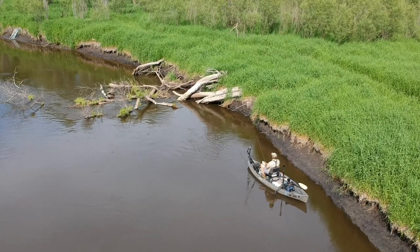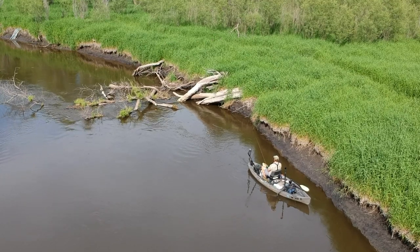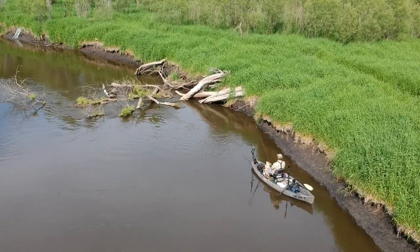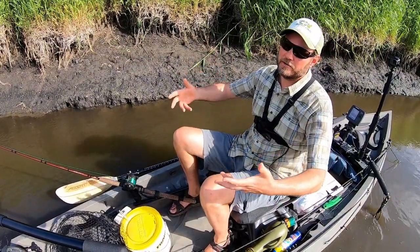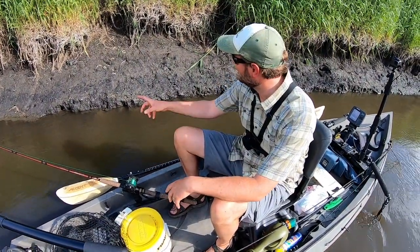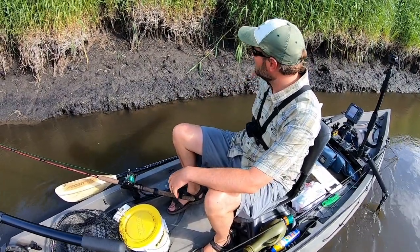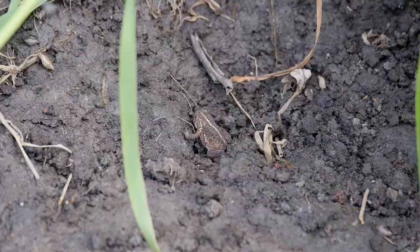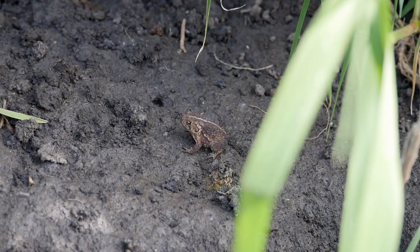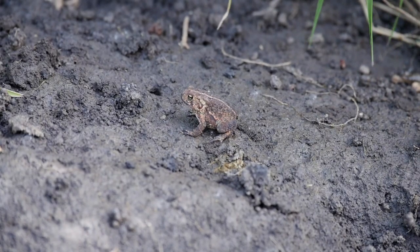One of the great things about channel catfishing and just catfishing in general is that as you wait for a catfish to bite, you can just soak in all your surroundings. I've always been a fan of critters and just nature. And this bank here, when I first pulled up to it, I noticed right along this entire bank are all these little frogs. Actually, they're toads. They're not frogs. If you're a real animal nerd, you know the difference. But they're little toads.